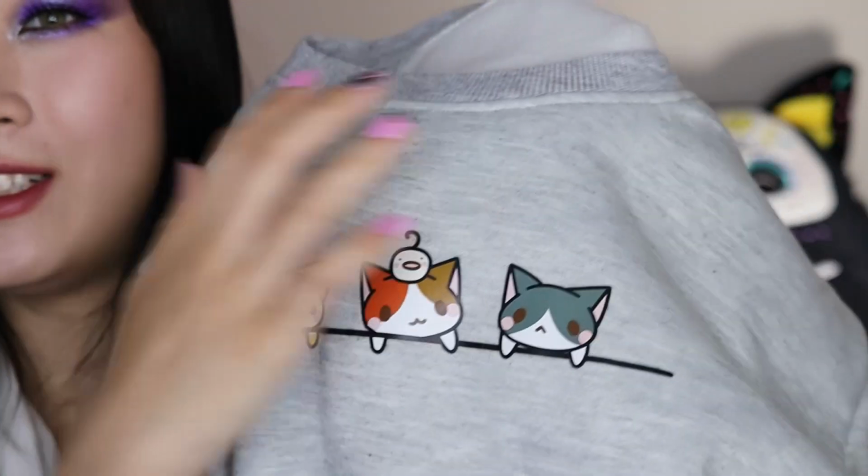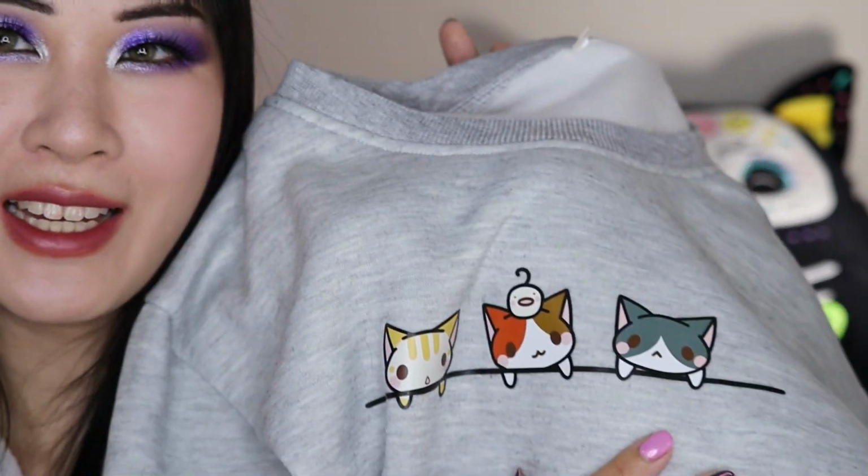This is a perfect thing for me to throw on in the morning, and if it gets too hot I can just change into a t-shirt, but for days where it never gets above like 60 or so, this is just really great for me to put on. So yeah, that's what it looks like, and honestly, it's the cats. Get it for the cats.